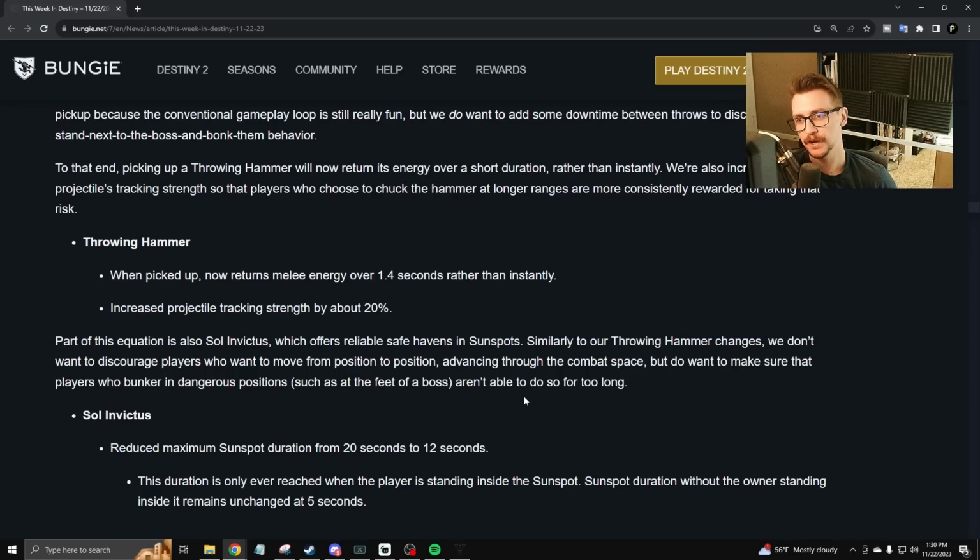Ah, yes, which offers reliable safe havens in a sunspot. This is so much to read. Similarly to our throwing hammer changes, we don't want to discourage players who want to move from position to position, advancing through the combat space. But we do want to make sure that players who bunker in dangerous positions, like at the feet of a boss, aren't able to do so for too long, okay?